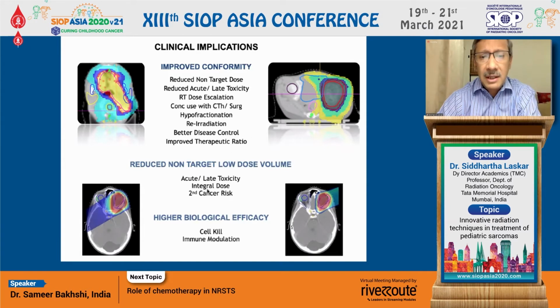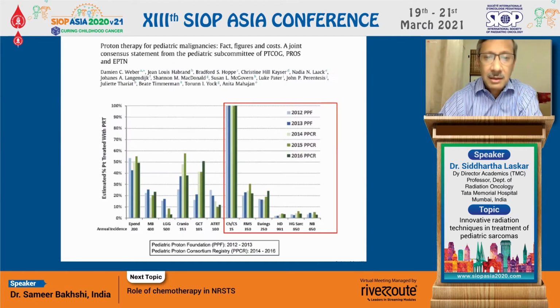The other implications are that because the total dose of radiation that goes into the body is reduced, which we technically call the integral dose, with proton therapy and other particles, there is a possibility that you could reduce the chances of second cancers in the future. And of late, there has been a lot of interest in improving cell kill and also immune modulation using particle therapy. Now let us see what has been happening in the West with particle therapy over the years.